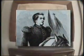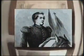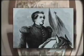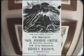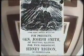In Nauvoo, Joseph would achieve his greatest fame. He was the mayor of the town and had his own militia of nearly 3,000 men. At the time, the U.S. military totaled less than 9,000. And there was even a movement underway to nominate Joseph for the presidency of the United States.